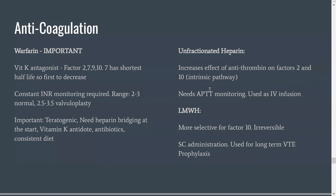Next, you have unfractionated heparin. Just remember it's used as an IV infusion, and you need to do APTT monitoring. And finally, low molecular weight heparin is subcut, and it's used for long-term prophylaxis, and it's selective for factor 10. Everything is summarized on this slide.